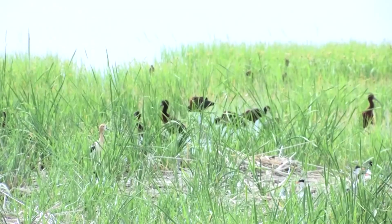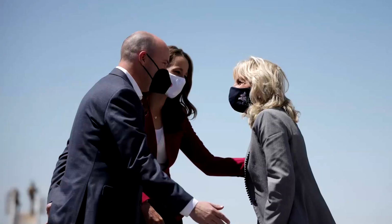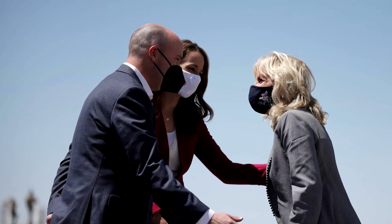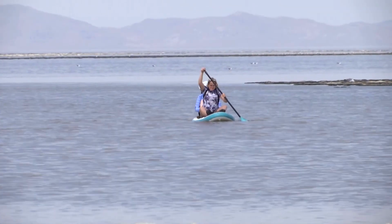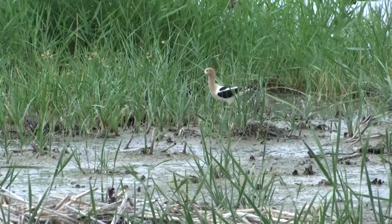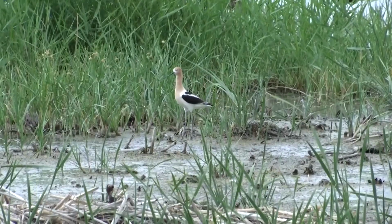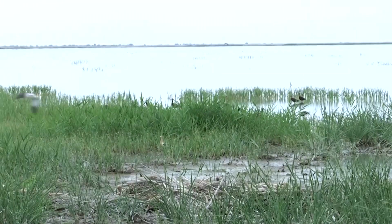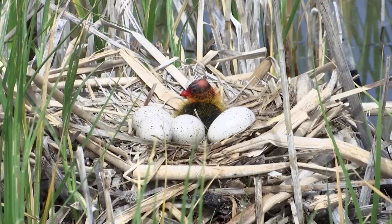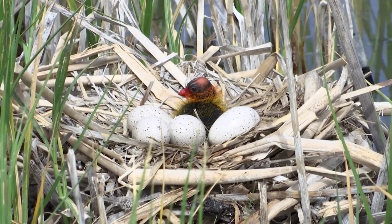With public awareness and pressure to act growing, Utah Governor Spencer Cox signed into law 11 bills related to water conservation and policy in the last legislative session. Among them is a bill that set up a $40 million trust for the lake, with a quarter of it dedicated to habitat restoration. Good news, hopefully, for this newly hatched American coot chick.